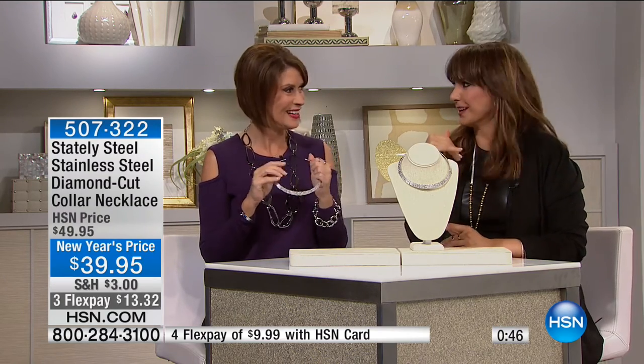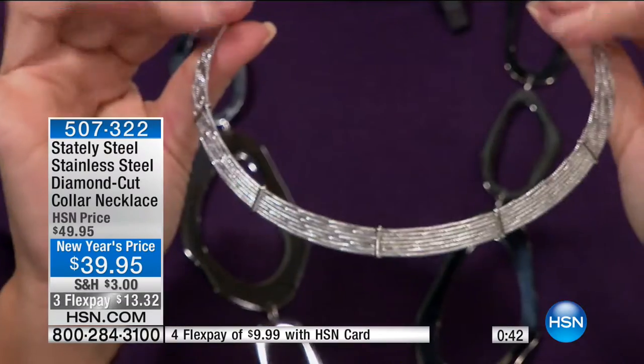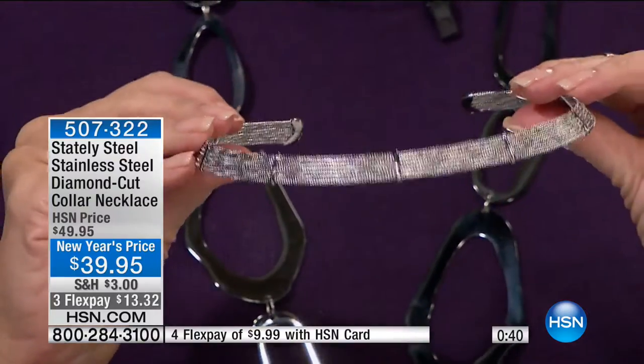Our stately steel has this incredible fan base because it's fashionable, it's fashion forward without being, what was she thinking? Like, have I missed something, right? So it's very user-friendly and very wearable. And I love that shine up by your face.